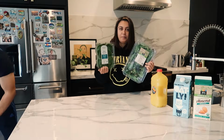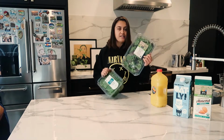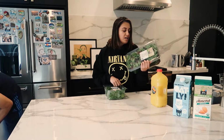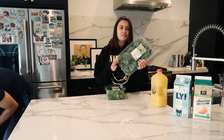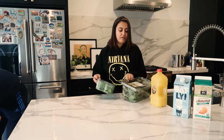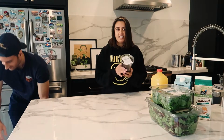Spring mix and baby spinach. Baby spinach we mostly put in smoothies, and then spring mix for our salad. I've done a lot of research on the best greens to get, and spring mix is by far the best one. We always get organic. I've always been really paranoid about what kind of pesticides there might be and other stuff, so I try to buy organic whenever possible.